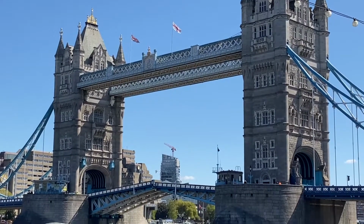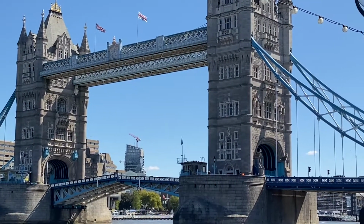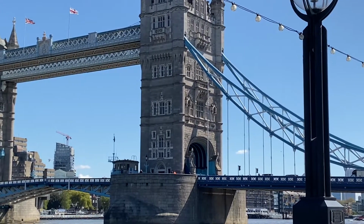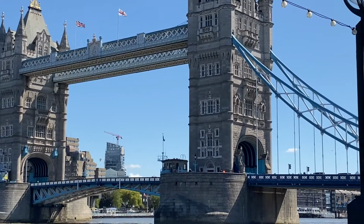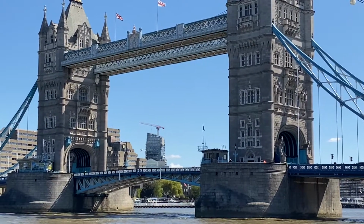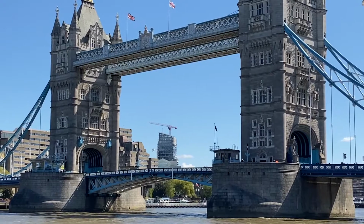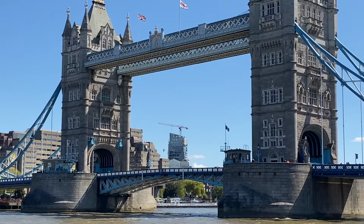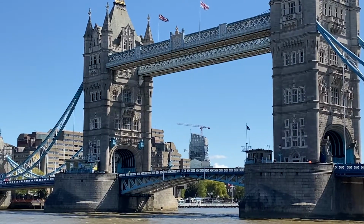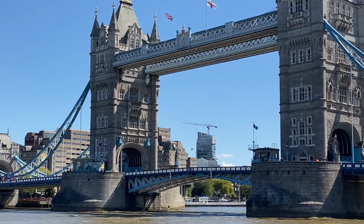And much to the relief of the traffic jam right now on the bridge, they will release the traffic over the bridge again. So there you have it, Tower Bridge lift up and down. Now we will take a little walk up onto the bridge. So I just want to show you, we'll walk over those bascules and these beautiful towers you see here.